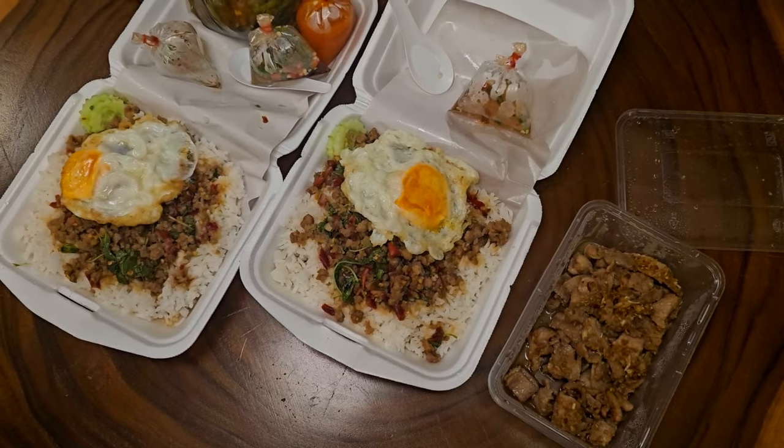Hello, just woke up from a nap. Jet lag hits hard on the first day because it's a 12-hour time difference. So like 3-4 in the afternoon here is actually 3-4 in the morning back home. We're about to have some dinner. We just ordered Grab because we're too tired to go outside. So let me show you what we have for dinner.